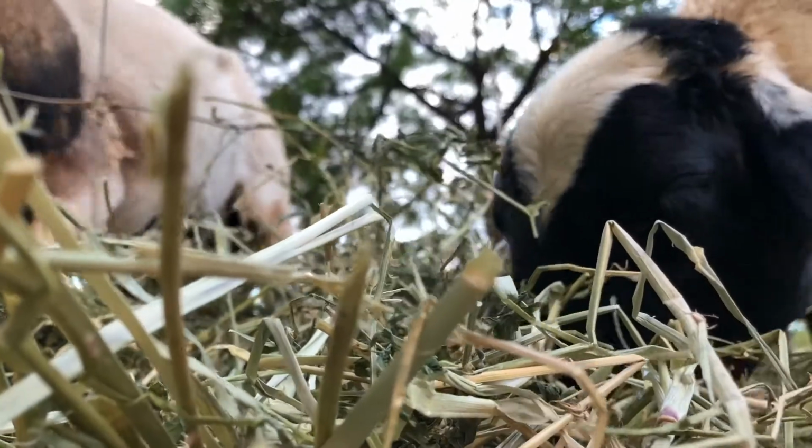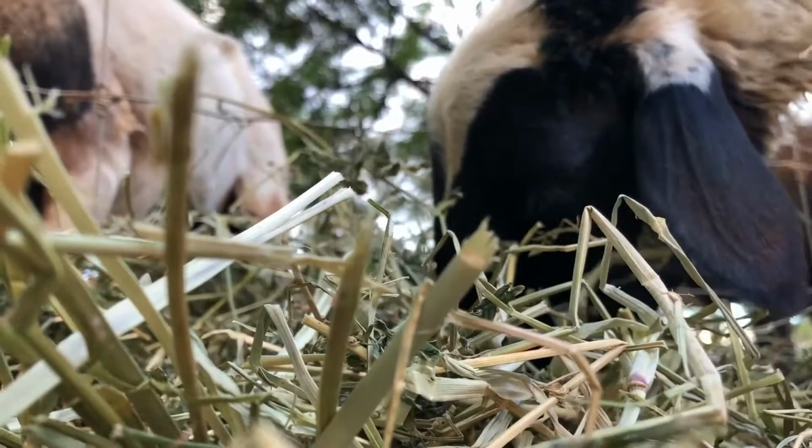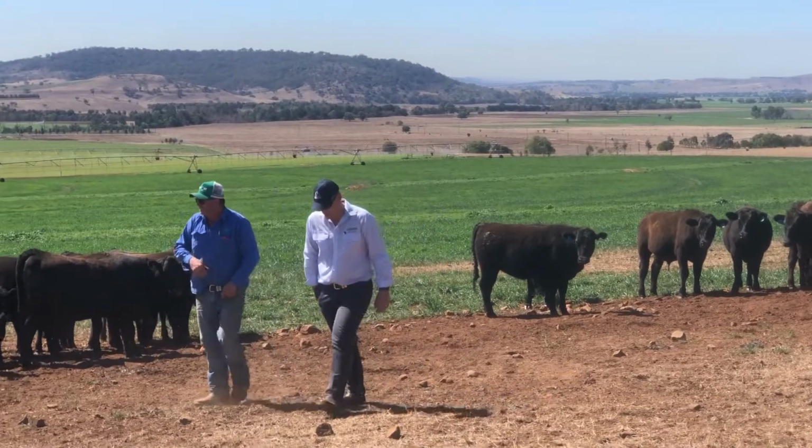So any source of roughage or fibre that slows the rate of pass of this green feed down will increase your daily weight gains. Daily weight gains, you'll hear me harp on a lot, but is such a key driver of profit. So if you can increase your daily weight gains by 0.1, 0.2, 0.3, 0.4, 0.5 of a kilo per head per day, that's a massive profit driver for you.